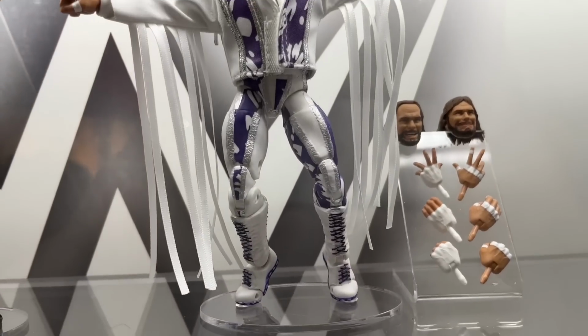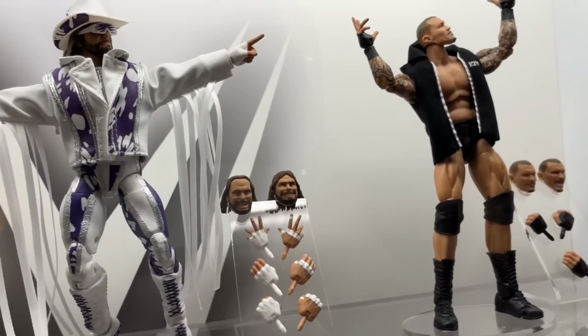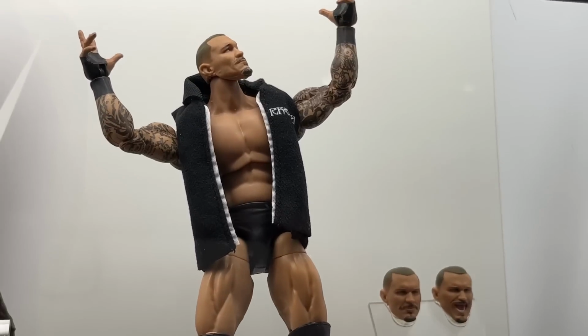The glitter and all this stuff looks really good. I'm hyped for the Macho Man. We knew he was coming in Ultimate Edition 18. And then the last figure is going to be Randy Orton here with the cloth goods.